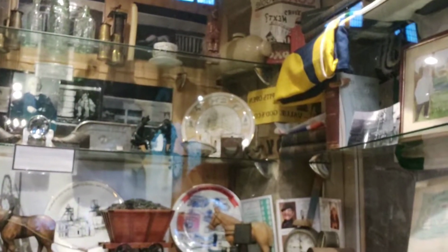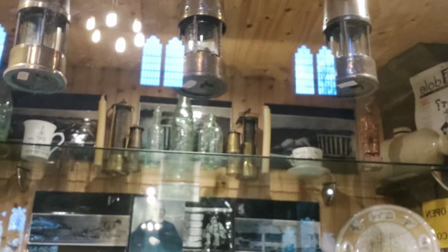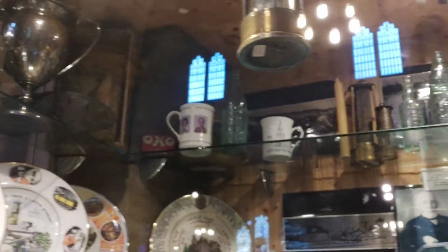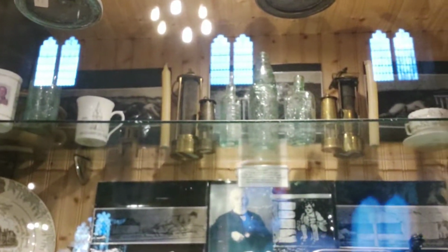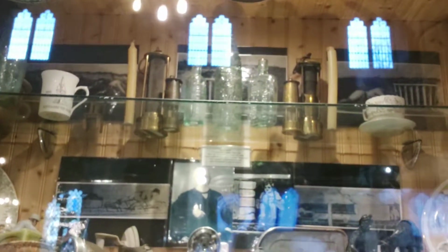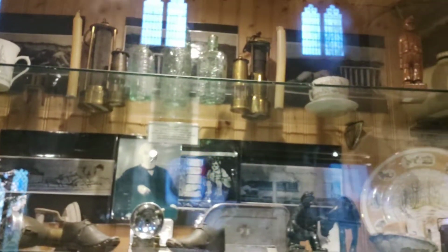You're all right, so I'll just show you the mining cabinet. Oh, look at this. Well, these are all things that have either been found or donated to us. Absolutely brilliant. You see that old guy up there, the photograph? Yeah. Thomas Mann. He was one of 14 children that escaped in the Huskar disaster. Oh wow, that is amazing. Absolutely amazing. Look at the Tilly lamps.